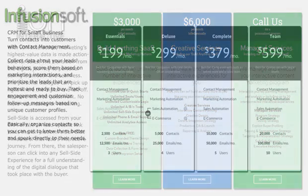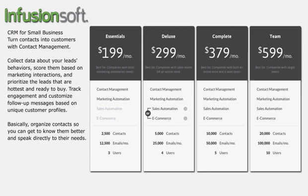Infusionsoft. Again, this system is a contact management, blogging type system, marketing automation, email autoresponders and such. The $199 a month limits you to 2,500 contacts and 12,500 emails a month, and you can have 3 people working the platform with you. All the way up to $599, which they call a team, which allows you to have 10 people working on the same platform with you and limits you to 20,000 contacts and 100,000 emails.